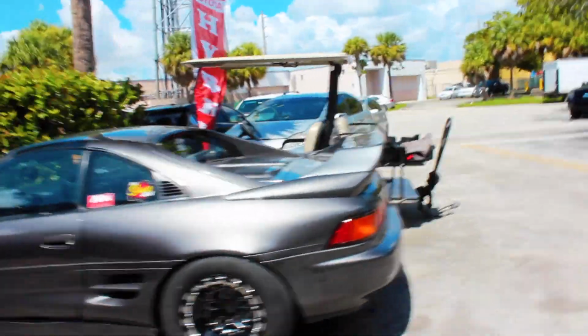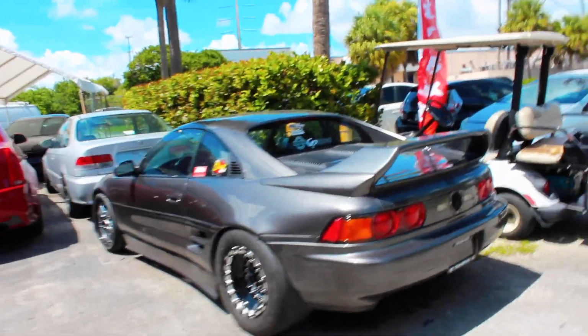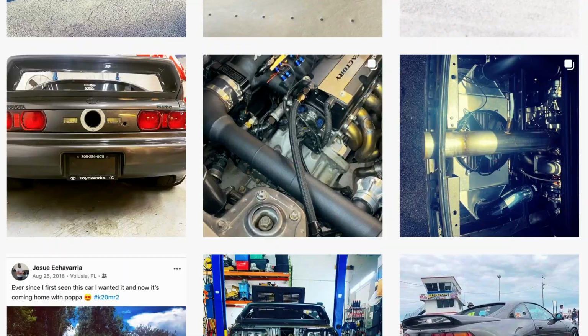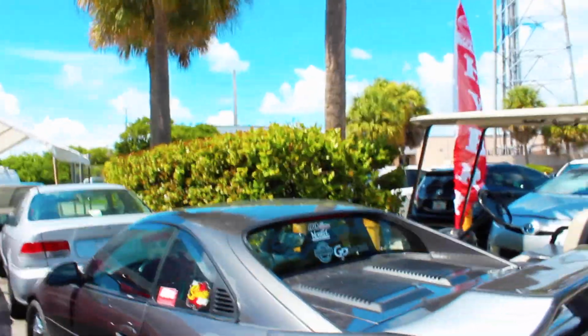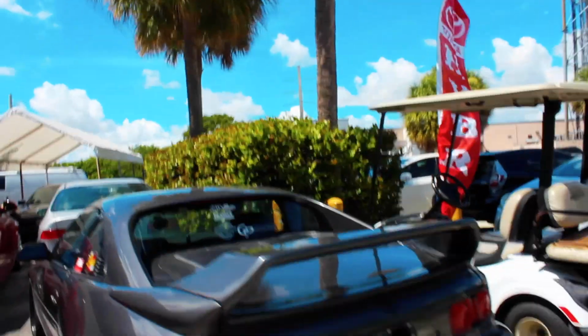It looks amazing. I wish I was able to see this thing in action, but definitely one day. And if you guys want to check this car out, check him out on Instagram. Here's his Instagram right here, Nas51. He's got some really nice builds. Toyo Works, amazing shop for sure, no doubt. And I especially love the taillights on the rear end. I've got to get those for my MR-2, but like I said, let's get back to the crib so I can show you guys what I got going on. Let's get it.